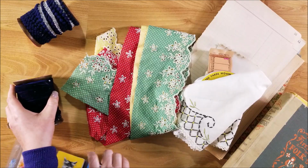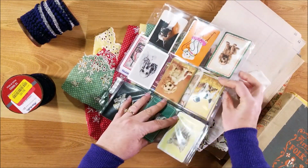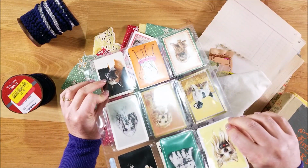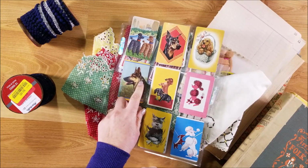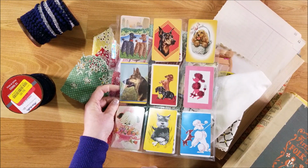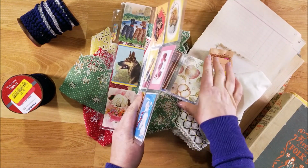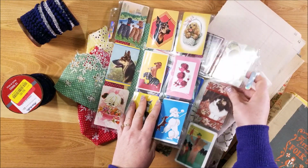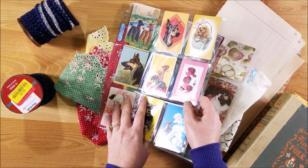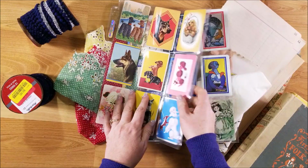And then the last two things from the vintage market were these vintage playing cards. And you bought them by the baseball cover sheets. And there's 18 cards in each sheet. And I believe they were $1.50 a piece. Or you could get 3 for $5. Which, you know, is slightly, no, it was more than that. It was cheaper to buy two. I think they were $2 a piece or 2 for $3. I think that's how it went.